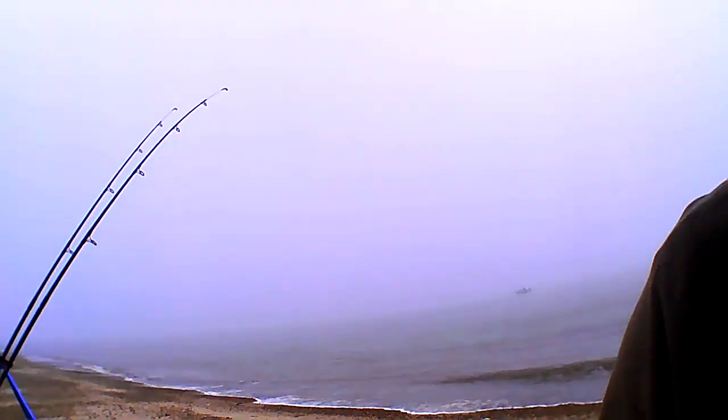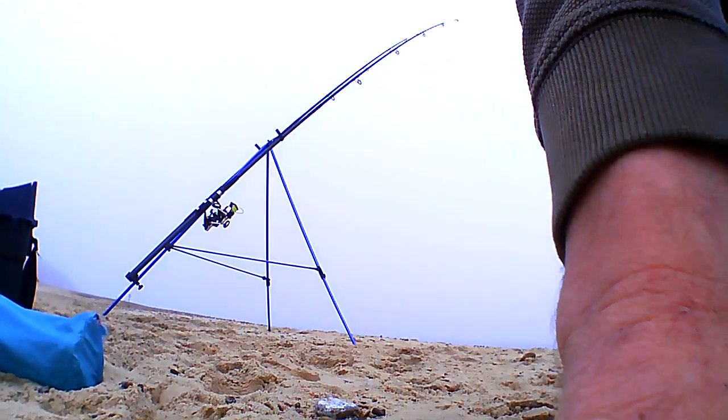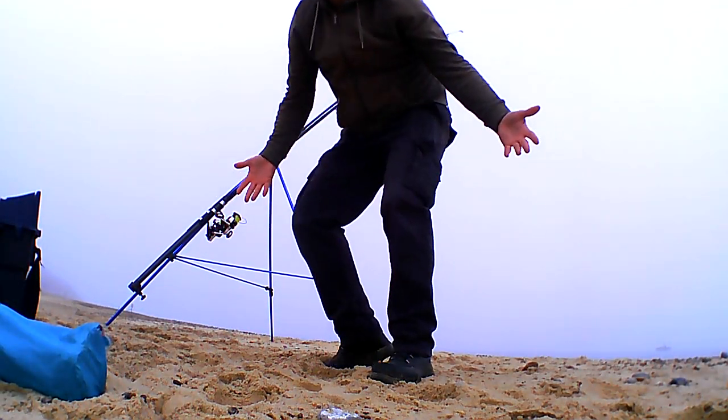Yeah, oh, he's actually having quite a bit of a tug there. Let's have a little look. Let's see what's going on there. That's only literally gone in the water. You've just seen me cast it. I've literally just cast that out.